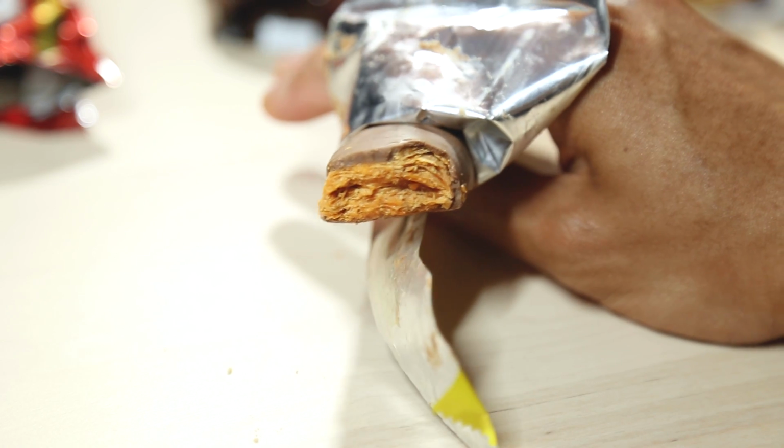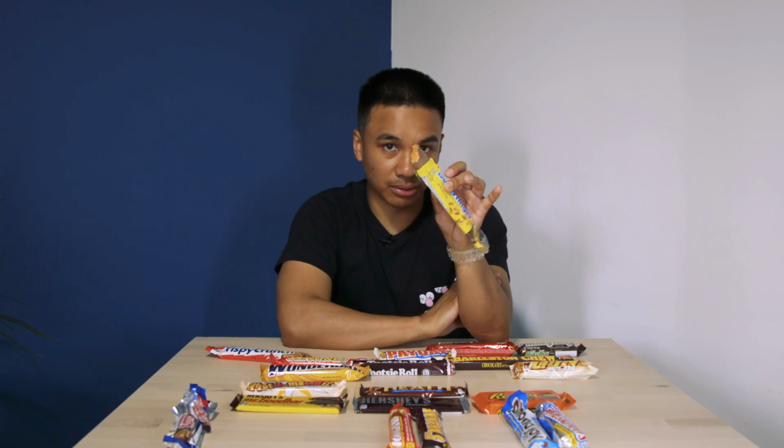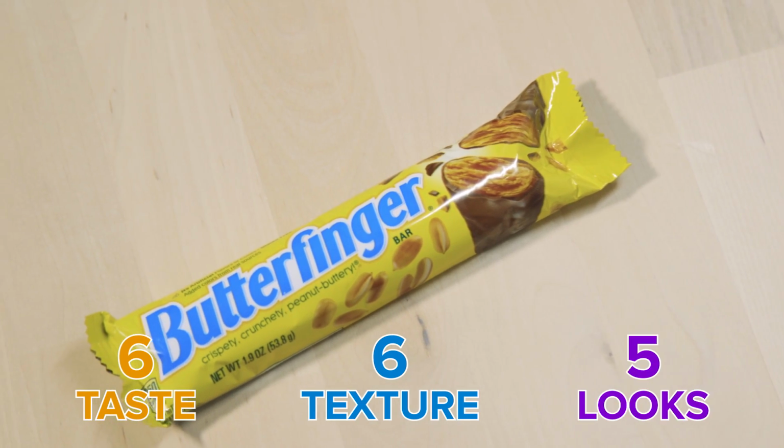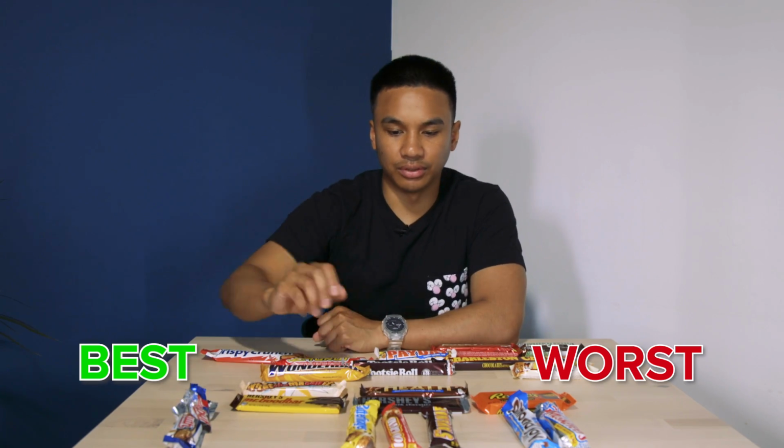Okay. So it's basically flakes of peanut butter stacked on top of one another, covered in chocolate. If you like peanut butter and you just want a different texture to peanut butter, then this is the one for you. So what's that? 17. All right, put you over there.